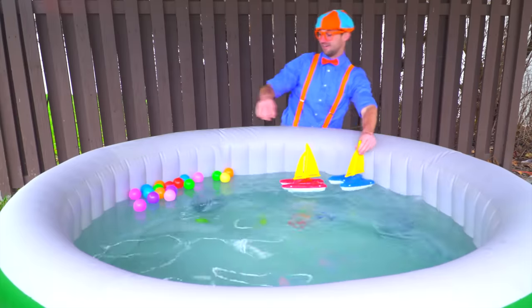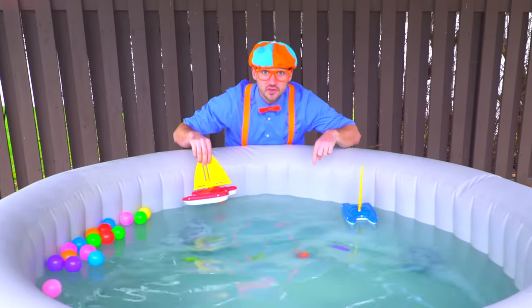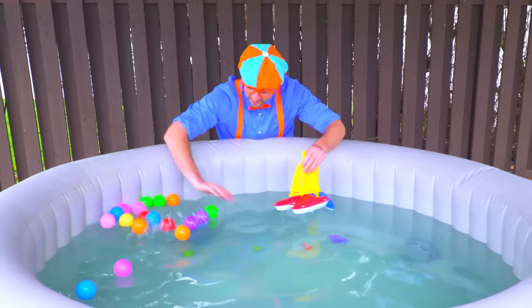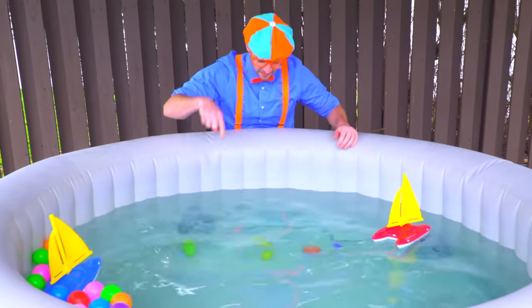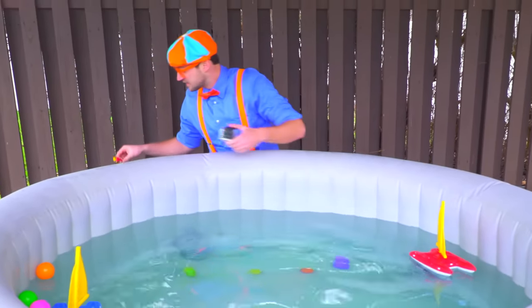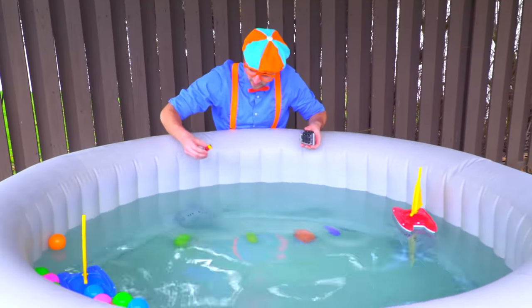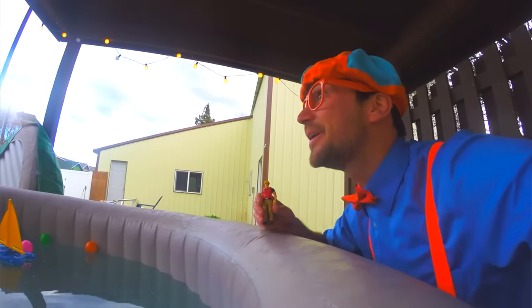Whoa! Okay. Whoa! Do you see down there? There's some eggs under the water. These boats and these balls float on top of the water, but look down there. Do you see those? There's a green, yellow, orange, and purple egg. I think we should go under the water and get the colorful eggs. Okay, we're gonna use this guy's help, okay? Here we go. Okay, we're gonna go under the water.